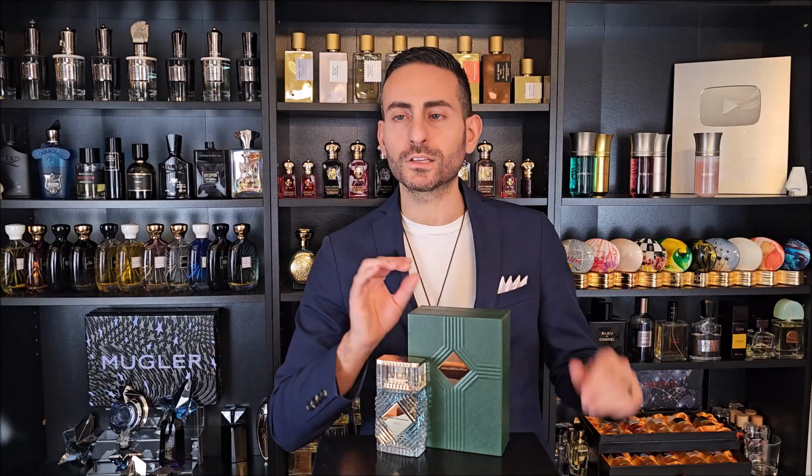Perfectly unisex. I can see the ladies really falling in love with this one, but there's nothing explicitly or overtly masculine nor feminine about it. So I wouldn't say this one is catering 100% towards the women or the men. I just think it's a perfectly unisex and androgynous fragrance. And I love that cinnamon that's in here too. It has such a unique personality about it.